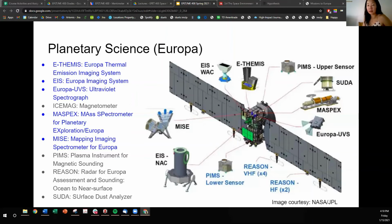Europa Clipper's radar instrument is called Radar for Europa Assessment and Sounding, Ocean to Near Surface, or its acronym REASON. The instrument will sound radio waves deep into Europa's ice, where they will bounce off subsurface features and return to the spacecraft. By recording slight differences in the signal's arrival time back at the instrument, REASON will create pictures of the ice layer's internal structure.